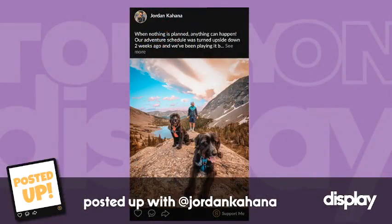What else have we got from Jordan over here? Oof! Look at the blue sky. That is beautiful. What does this mean that your adventure schedule was turned upside down? Yeah, so this is in Colorado, in Breckenridge, and you can see that there's a giant storm about to hit, right in the background. Those clouds in the top right were a storm that we just got in the car just in time.